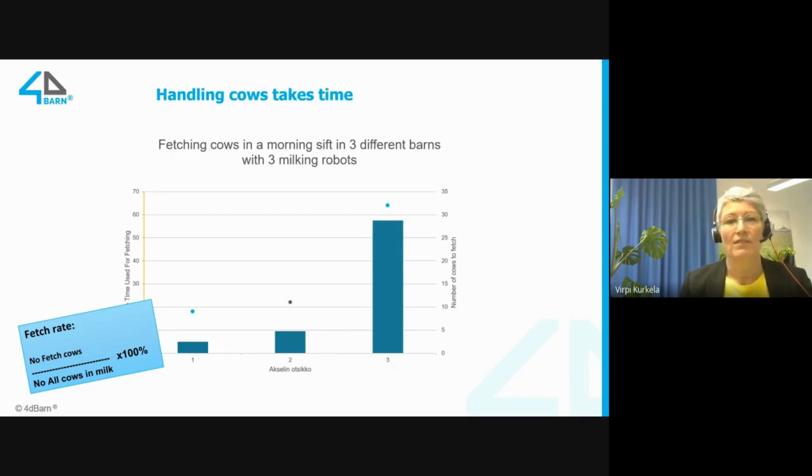We have a lot of veterinarians and advisors here today. So ask your farmers how many fetch cows you have, what is your fetch rate, and is it reasonable?